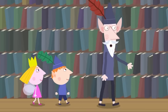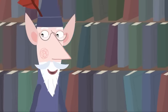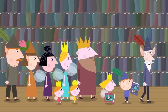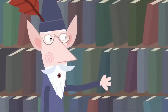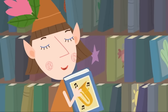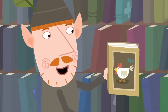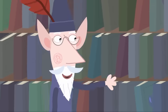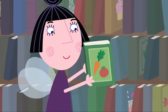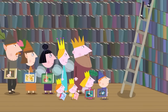There are books with stories in. Ooh, look, witches. And books about how things work. Wow, a rocket book. There are books about music. Oompah music for elves, my favourite. Books about animals. Oh, chickens. That's interesting. Books about vegetables. Oh, yes. I like vegetables, especially peas. You can find out any answer if you look in the right book.